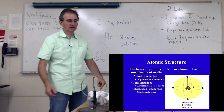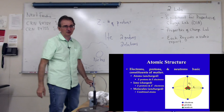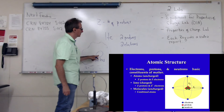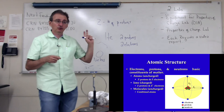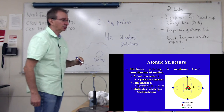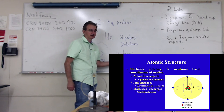Which you learn in 215. But, you know, the basic model, which is called the Bohr model, was the electron is circling around the nucleus. By the way, that model pretty much only worked for the hydrogen atom. So the nucleus contains the protons and the neutrons. So you can have a helium atom with two protons and two neutrons. You can have a helium atom with two protons and one neutron. That's called a different isotope. Basically, isotopes of an atom have just a different number of neutrons in the nucleus.